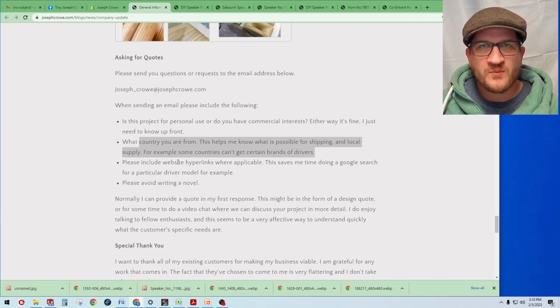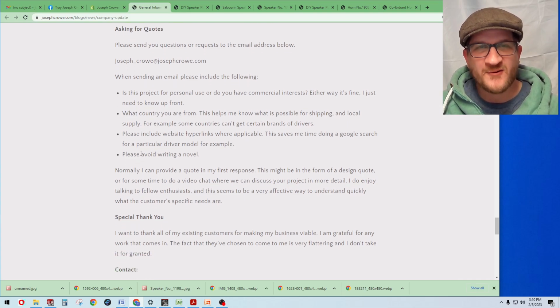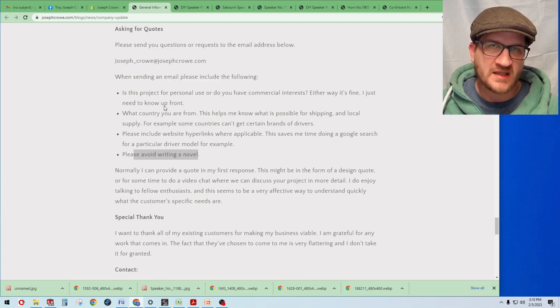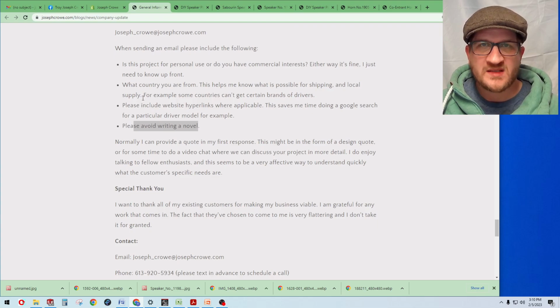So if you're referencing specific products, it's really helpful if you include the hyperlinks where applicable, and it just saves me a little bit of time doing that Google search and trying to look up a driver that you've referenced in your email. And also please avoid writing a novel. Sometimes I get that and I do read them through, but a lot of times the information is a little bit excessive for what I need to know, because basically I'm trying to figure out what you want me to quote. And so just keep that in mind when you're sending the email. Just keep it distinct and succinct.